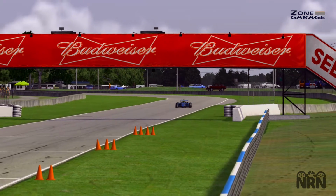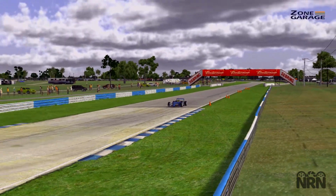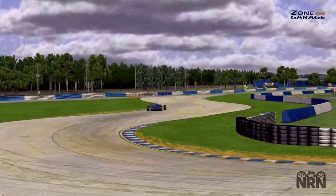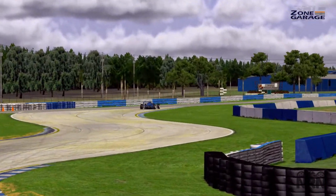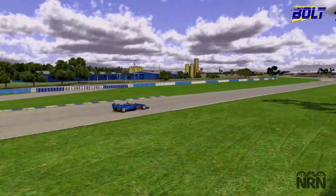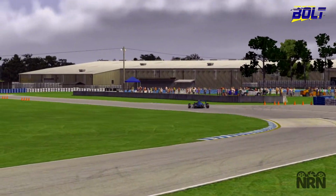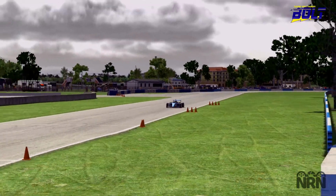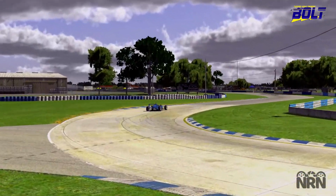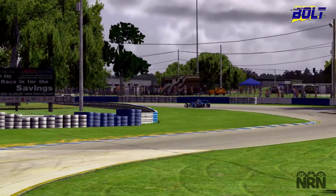Turn 1 is a very fast left-hander with pit exit on the right hand, the outside of the corner, which is always a bit of a mess. 2, 3, 4, 5, very technical. Turn 6, the big bend, big time speed, down to the hairpin at turn 7. Through 8 and 9, the Fangio complex. Turn 10, very tight, great passing opportunity. Collier, turn 11, a very big sweeping left-hand bend into 12 and 13. 13 is the tower corner.